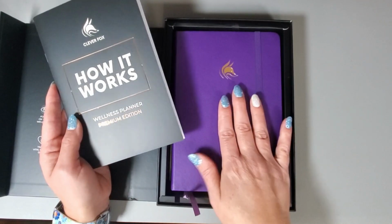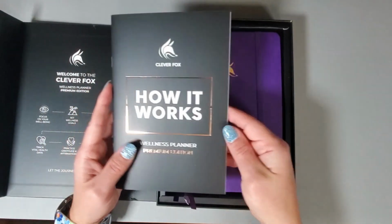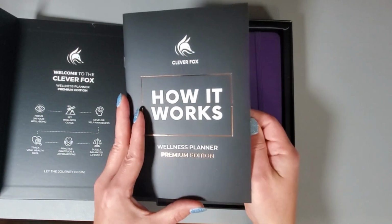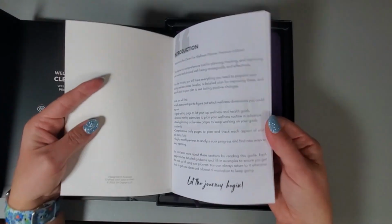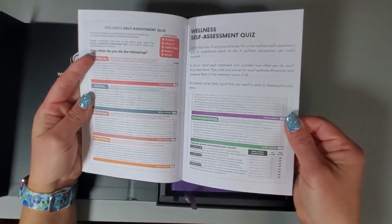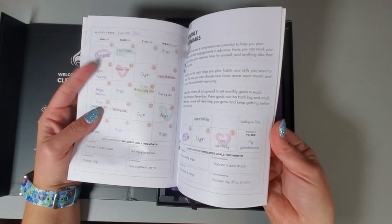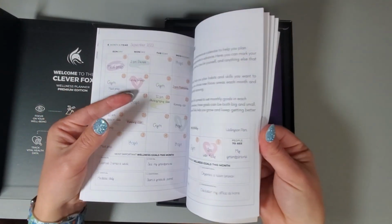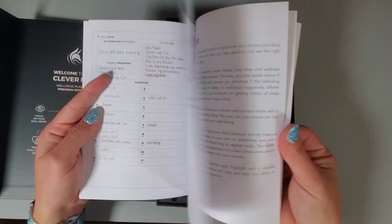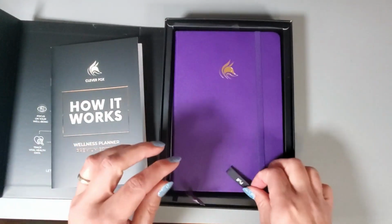I did take some of it out of the plastic and kind of skim through it because I wanted to mark sections in here, so maybe it'll go a little faster. But it comes with a little how it works book. So it basically explains how the planner works. It goes through explaining how you utilize your planner, which I think is a good little touch. How they have that in here may give you some ideas that you wouldn't think of for how to use the sections in the planner. So that's kind of nice.